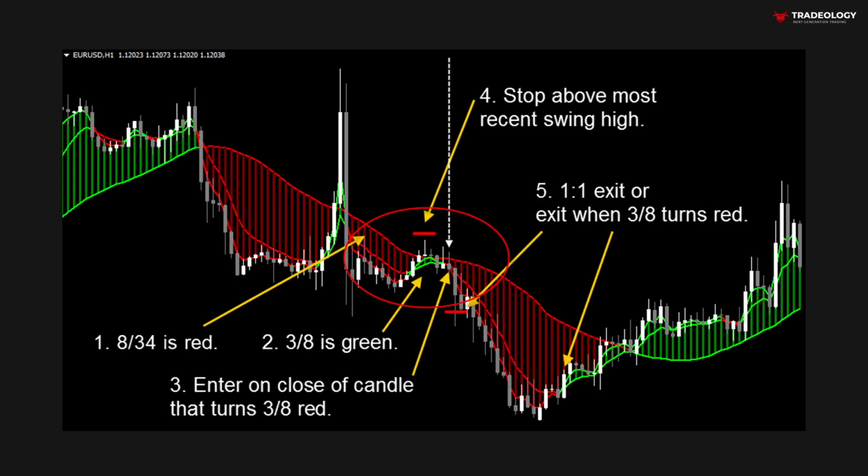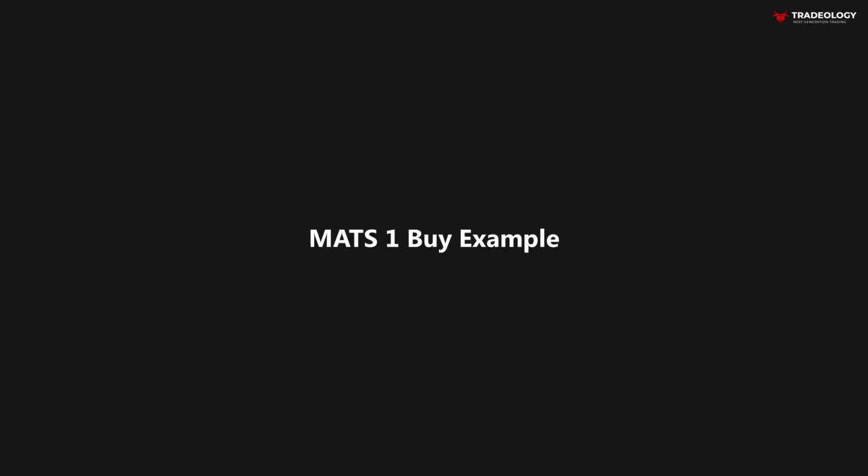So, as you can see on this image, Step 1, 8 and 34 is red. 2, 3 and 8 is green. 3, enter on the close of the candle that turns 3 and 8 red. 4, stop above most recent swing high. And 5, 1-to-1 exit, or exit when 3 and 8 turns green.